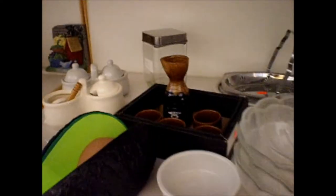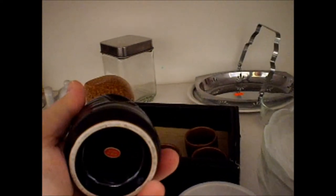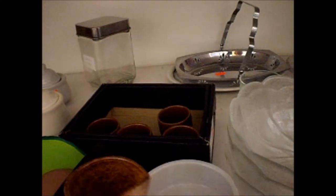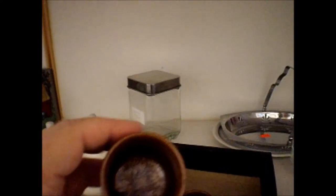Oh my God, a sake set. I know who would like this. That is totally awesome, with the little cups. Savannah Beach Bomb Girl, I'm thinking about you looking at these.